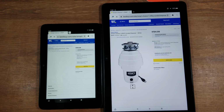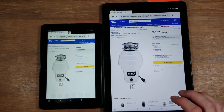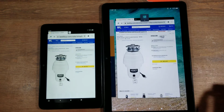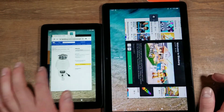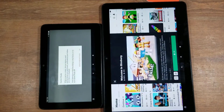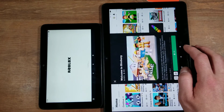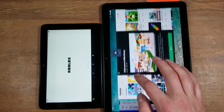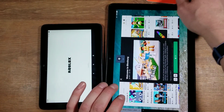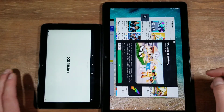So both are going to not keep the picture open like how I had it. They're both going to reload a bit. Back over here to Roblox. Oh, it actually did reset. That one did not. Again, this has 3 gigabytes of RAM. That only has 2.